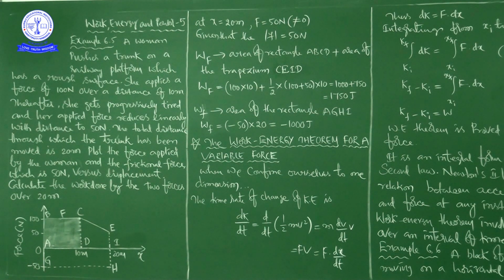That is 100 newtons over a distance of 10 meters, right? Next, after completion of that, she gets progressively tired. Generally, you know very well, if you are applying the force continuously, we will get tired. That is the situation here.